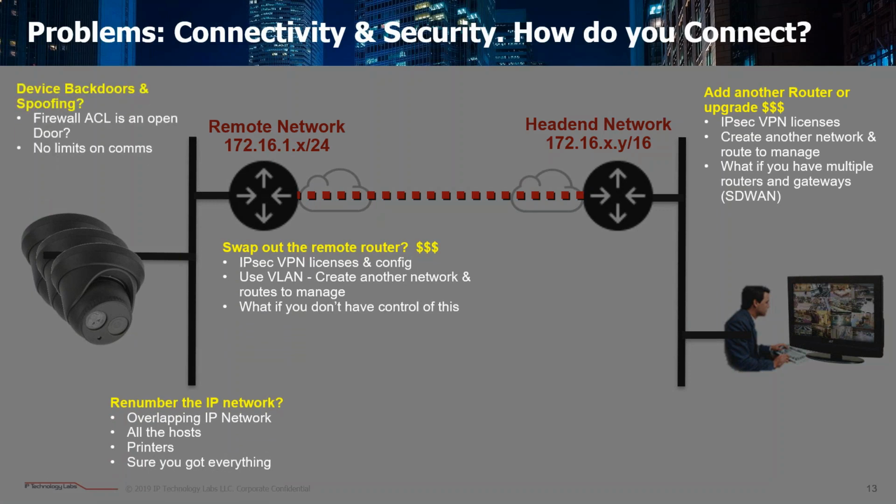The first problem is how you're going to get connectivity. VPN, buy another router, add VPN licenses to your firewall, create new routes, VLANs. What happens if you can't change the remote router or the firewall guy won't let you change his production system for you? Then, how do you protect your head-end network from the unseen remote users? And if you do have an overlapping IP address problem, what can you do? Renumber all the networks? Will the remote admin even allow that? Is it even practical?